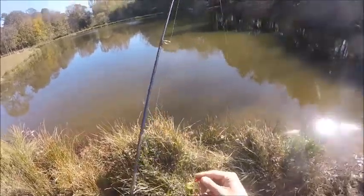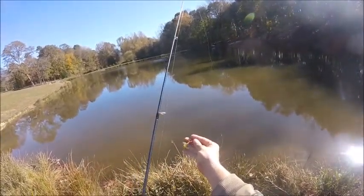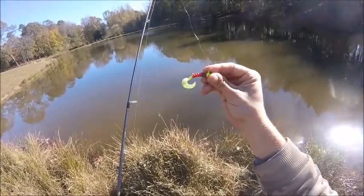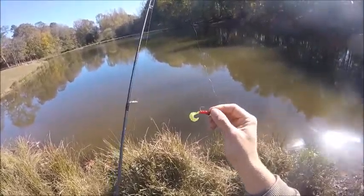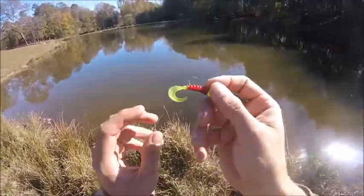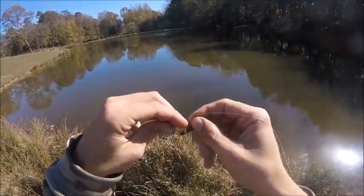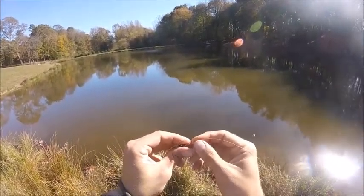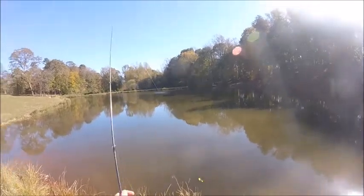One thing I've noticed too with the crappie jig is I always thread my jig on with the tail going down. The only reason I do that is because sometimes when I have it the opposite way, the rubber will end up hooking the hook and it won't paddle, but this way it doesn't happen as often.